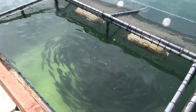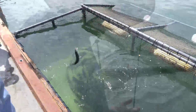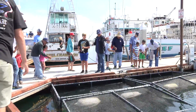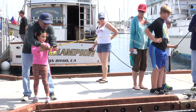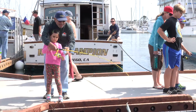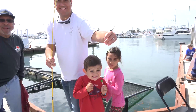See that yellowtail back there? Who's catching that one? Nobody else. Nice! That's a big one! Hold it up.